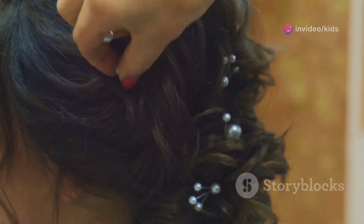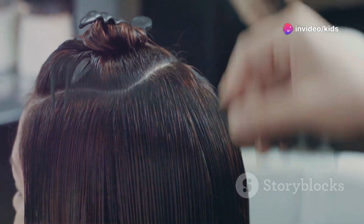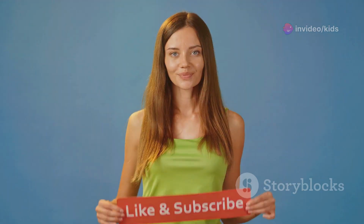Step 3. Don't forget the finishing touches. A light mist of hairspray to keep everything in place. And a bit of shine serum for that luxe finish.